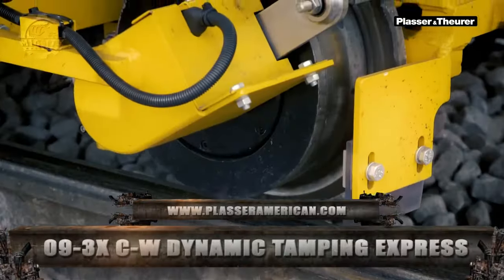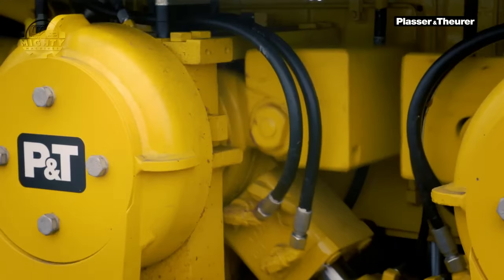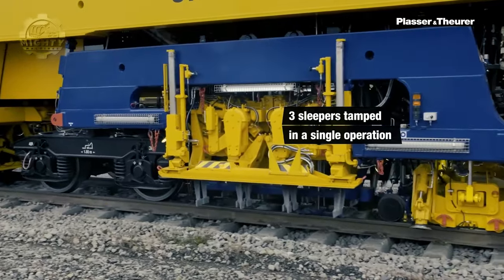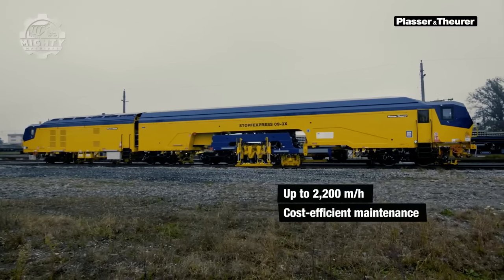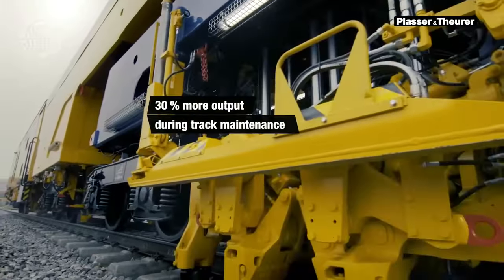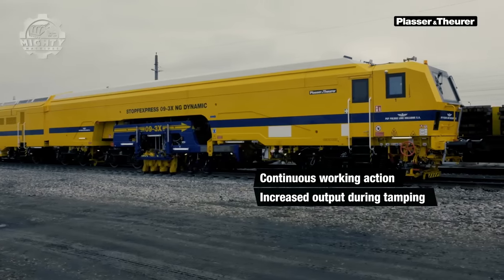The Plasser Continuous Action Tamper 09-3X CW Dynamic Tamping Express is a heavy-duty, high-speed, continuous action production track tamping and stabilizing machine. It has tamping units meant to tamp on concrete and even wood ties. The tamping units are placed on a separate and self-propelled satellite frame that indexes three ties simultaneously. They are also adjustable and have automatic tamp track best for irregular and skewed tie spacing.